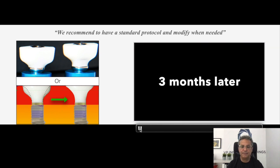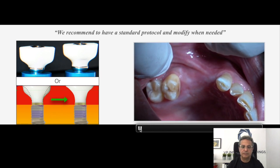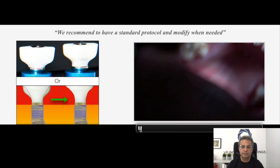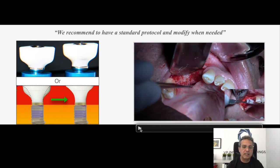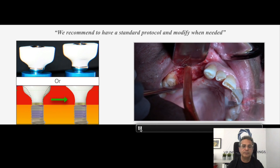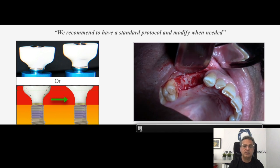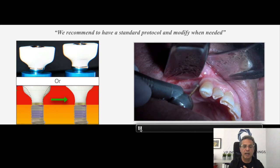Three months later, lovely healing here. You can see the bicuspid, you can actually see the cover screw sort of shining through a little bit. So it's quite easy for him to determine the position of that. But let's look at the molar as we move on. Difficult to see where the molar is. But he does a little trick here, which is really neat. And I'd like you to see it.